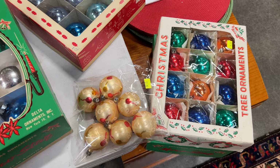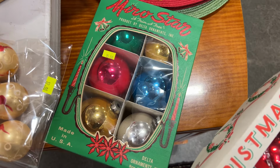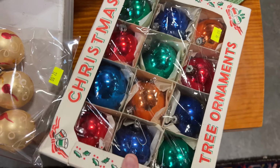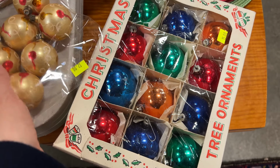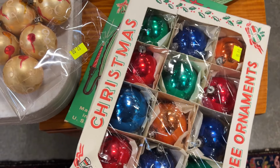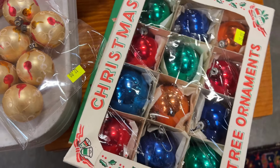It's very cute. So a reselling friend of mine sold these boxes of vintage ornaments for $25 to $30 a piece last year. So I think I'm gonna fix them up and give them a try. They're all in the original packaging. It's a little bit damaged, but I think people kind of expect that since they're so old. And I like the colors of these boxes.